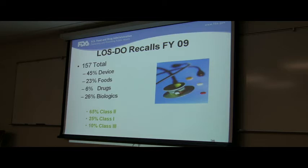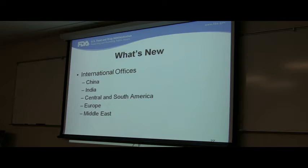Sort of what's new. I don't know if this is new, maybe new to you, so I'll mention it. FDA has been opening up a number of offices overseas: China, India, South Central and South America, Europe, and the Middle East. As they open up, they're really our initial entree into some of these areas. It's not putting investigators over there right away to do inspections on these foreign sites. A lot of these offices are really just making contacts with the government organizations, working on collaborative efforts, as I mentioned earlier, with our regulatory partners on dealing with issues.